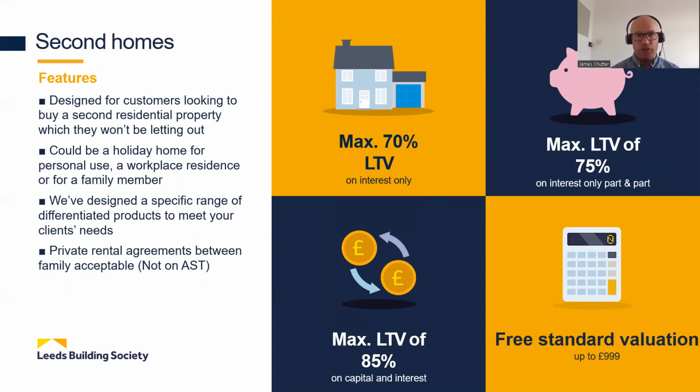So we won't be asking you for any kind of proof of investments or any other kind of strategy for repaying that interest only loan, other than it being just the sale of the property that the mortgage is going to be on that second property.